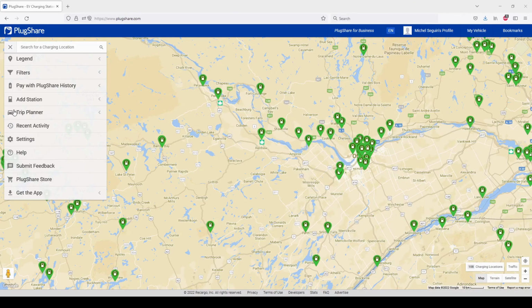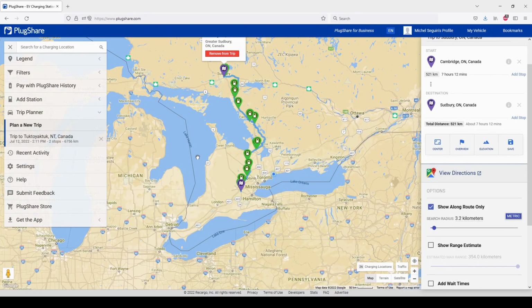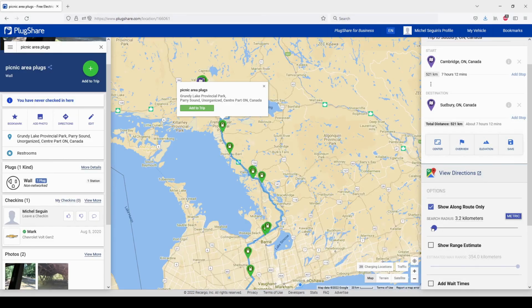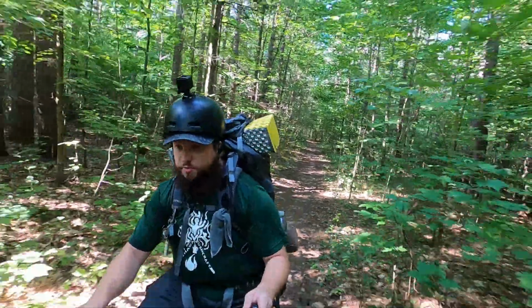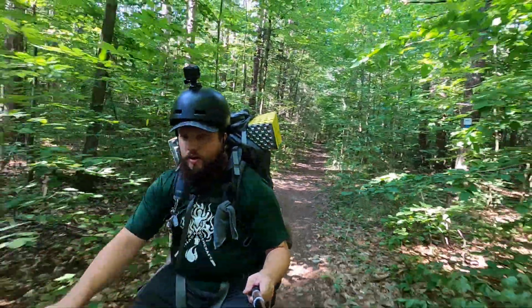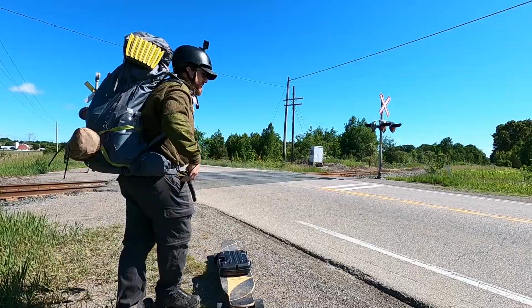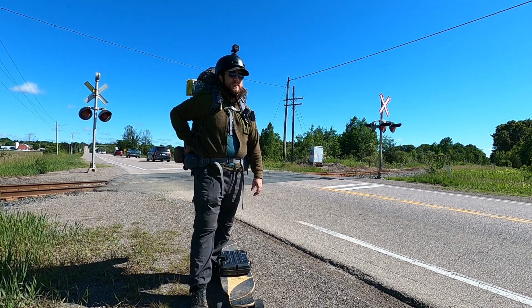When you're planning your backpacking route or long distance ride, you can plug in your destination on the trip planner and have it show you all the outlets within a certain distance of your route. You can shorten the distance to really narrow it down to what's close by, or increase it to cast a wider net to find more out of the way charging spots. And this can be especially useful in particularly rural stretches of travel where opportunities to charge can be few and far between.